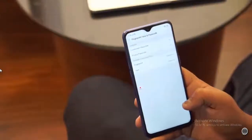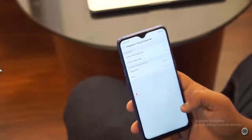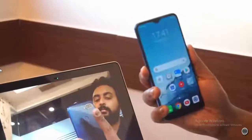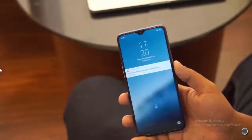You have both fingerprint and face unlock. Both of them work just fine. I have been with the Vivo Nex for quite some time as my secondary phone, and it is very satisfying to have a traditional fingerprint scanner in your phone. It is a very fast fingerprint scanner too, and with that perfect a position, you will enjoy the experience for sure. The face unlock is also quite fine.